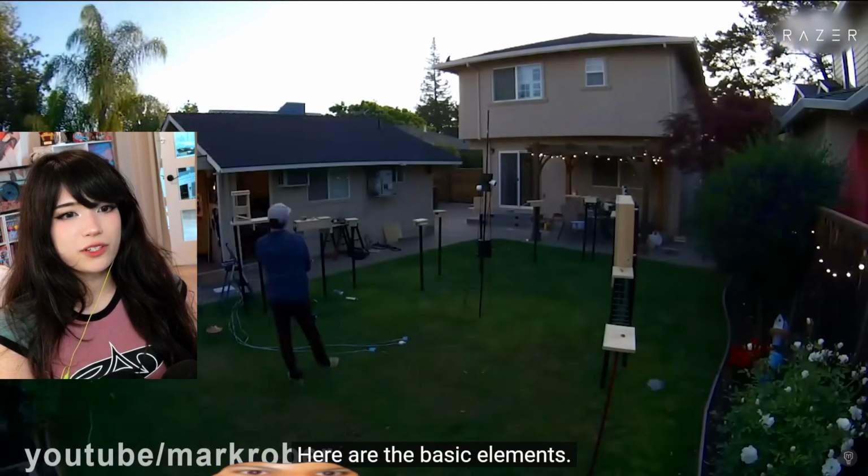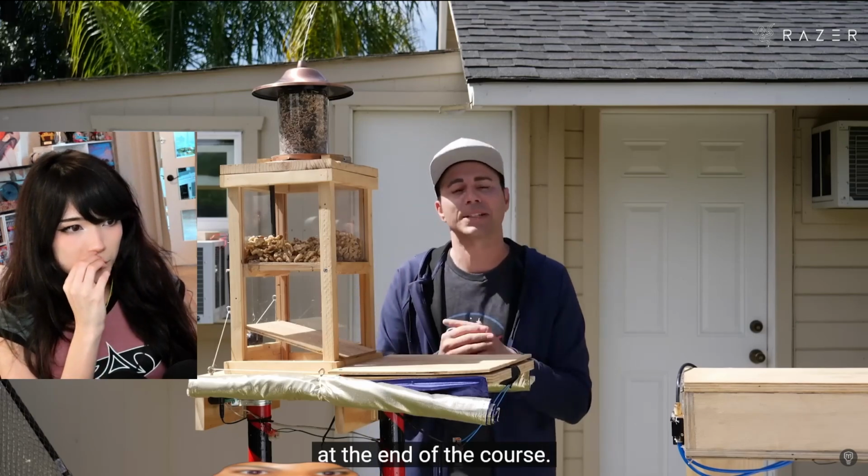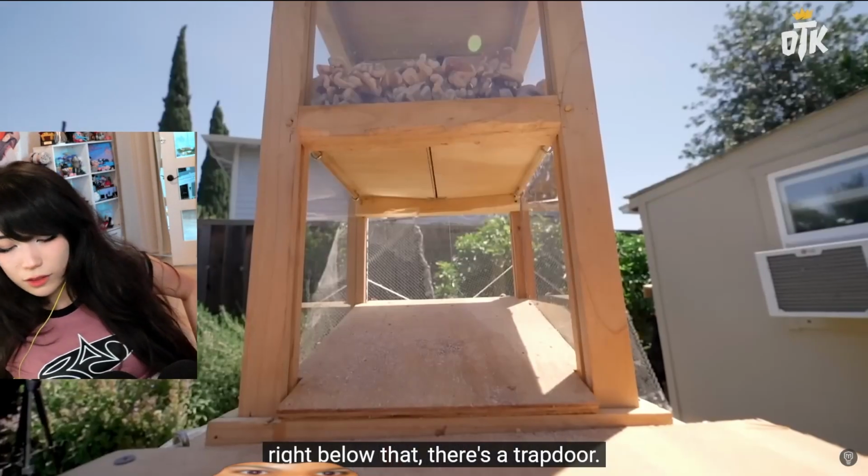Here are the basic elements. For starters, here's where I've placed their favorite bird feeder, at the end of the course. And to sweeten the deal, right below that, there's a trap door.